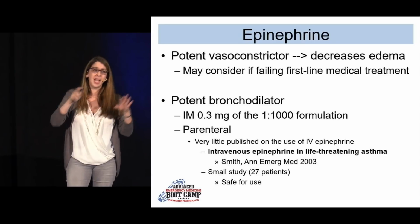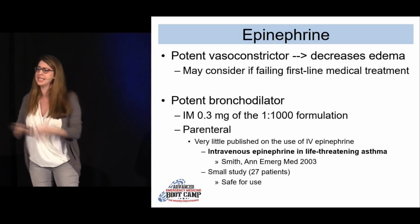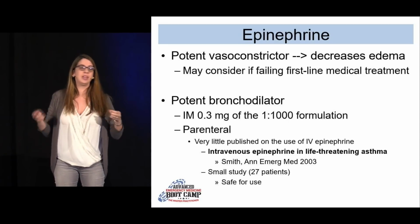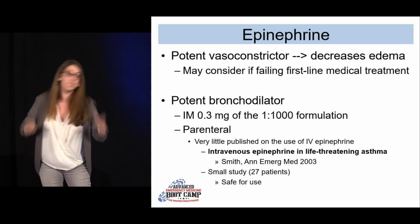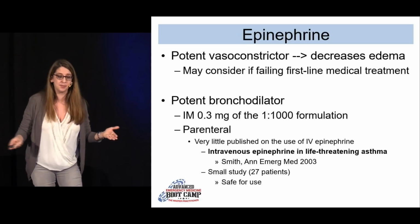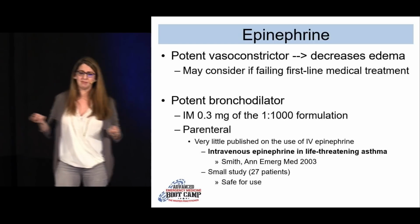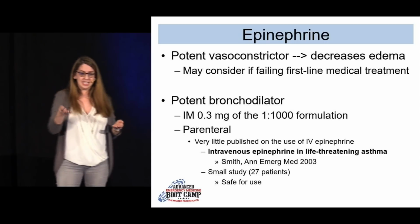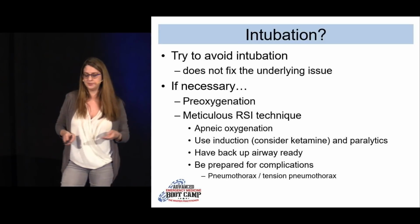So I don't know why they make epinephrine so confusing, right? You got 1 to 1,000, 1 to 10,000, use 0.3. It's very confusing. It's the medication that when stuff hits the fan, and everything's chaotic, and you need one thing, why does that one thing have to be so confusing? Why can't it be simple? Anyway, you can certainly try it. If you're going to give it IV, just know there's very little data published on it, but the study they're showing here said it was safe for use, so certainly reasonable to consider.